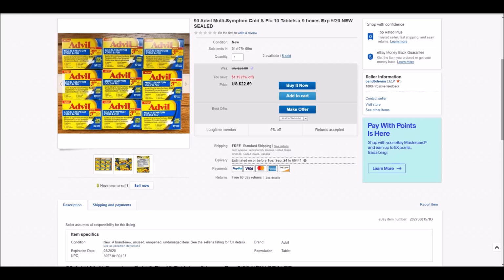They were very, very small boxes. There were only 10 capsules per box. That's why I lotted all 9 boxes together, so it's 90 total pills, and it sold for $22.69 per lot.